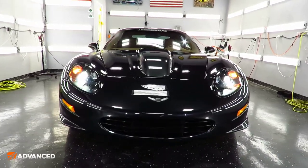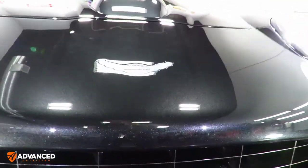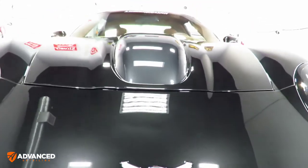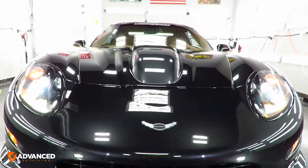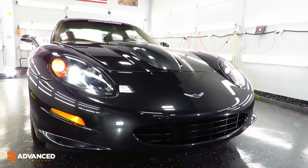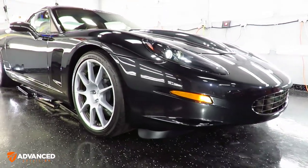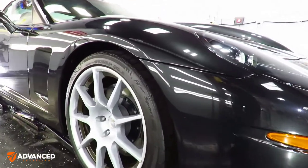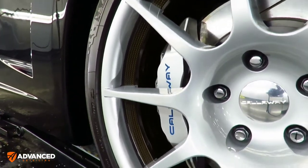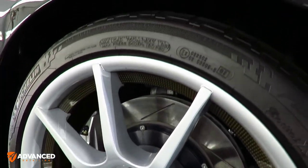So what we have here is a 2007 Callaway Corvette C16. My client just picked it up with only 700 miles on the odometer. It did arrive with a pretty dead battery, so I constantly have to charge it and probably have to replace it for him. No PPF done, but good polishing, light paint correction was done, and then ceramic coated all of the paintwork, the wheels, calipers, and the glass.